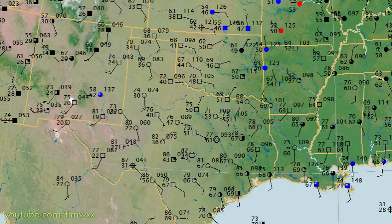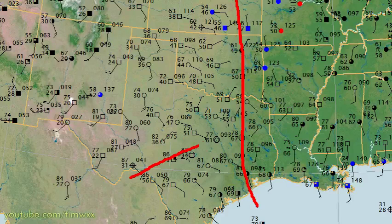So down here in Texas, yeah, looks like we can pick out maybe a front right in this area here. So north of that, we've got some weak north winds, and south of that, some light south winds. In fact, you can see a little bit of a deformation zone right in this area here.